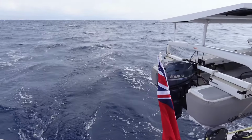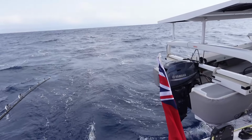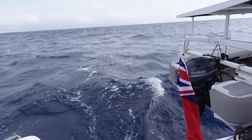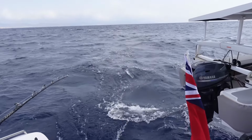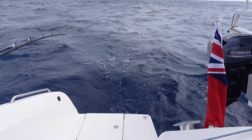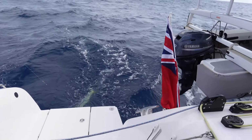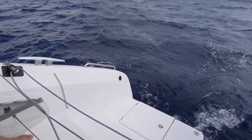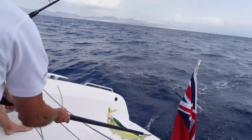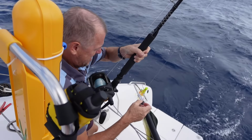Get the gaff while you've got the camera on. Have it recorded. Nick, can you get the hook? The gaff. Can you get the hook? Yeah. Oh, it's a big one, it's a mahi-mahi. Oh my God. Good cook, good feed them. Here's the hook. No, put the hook on. Right, do that.